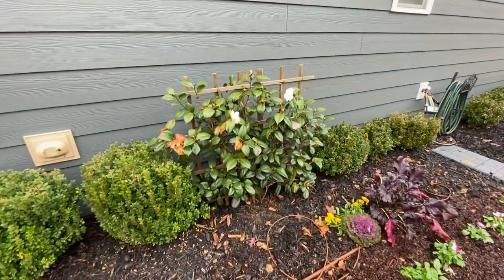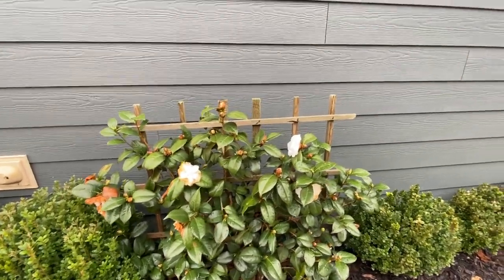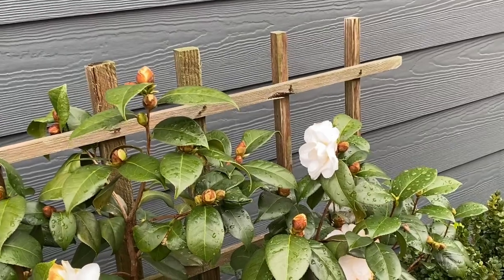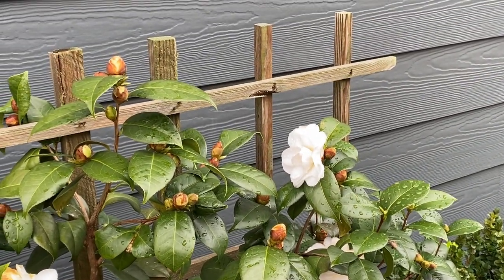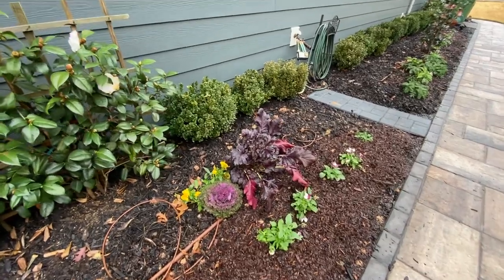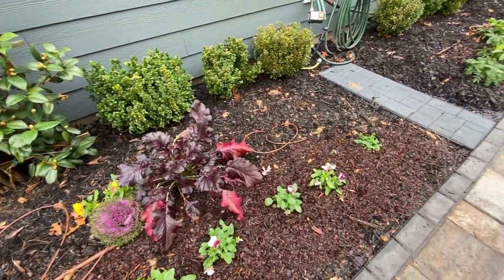This is a camellia, and I'm gonna get another trellis and train it up on the side of the house. I'm trying to get that bloom there for you. This is white by the gate camellia. I have two of these in this side garden. I just replanted those from the containers I had on the side of the house in the back.